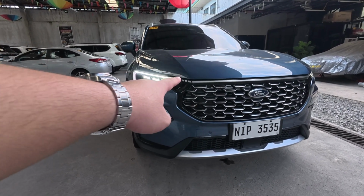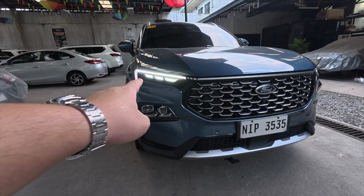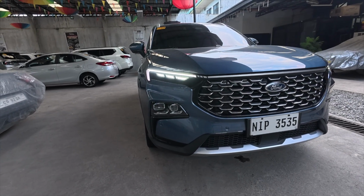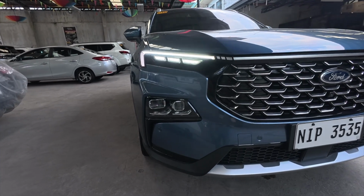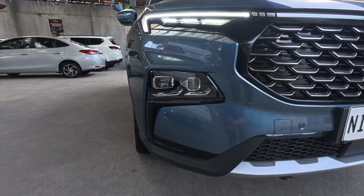So in here you have your daytime running lights, and these three individual lights here also double as hazard lights and signal lights. And when you look below it, this is your low beam and high beam for the headlight.